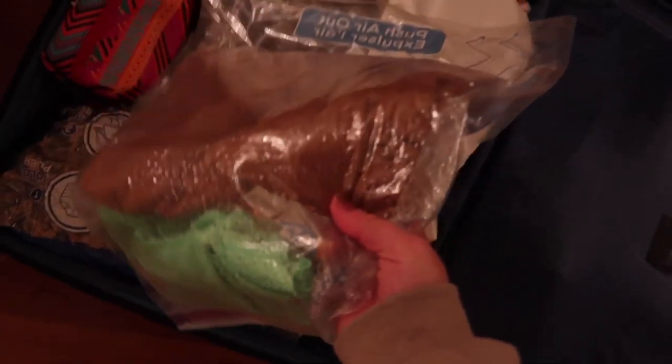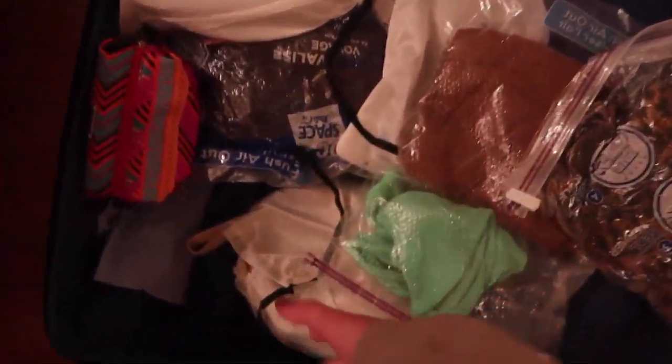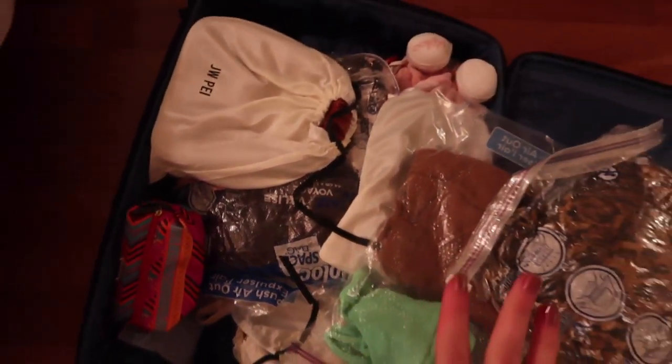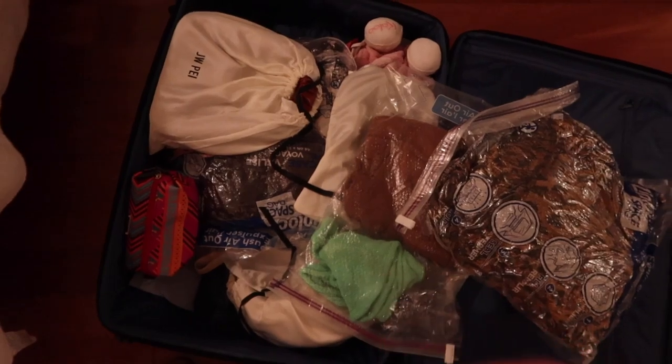Oh, am I breaking out? I'm gonna do a face mask tonight because you guys know when I travel, I break out. By the way, you guys, these Ziploc bags saved my life. I was gone for 2 months, and I ended up doing some shopping, but without these, I literally would not have been able to fit anything in my suitcase.